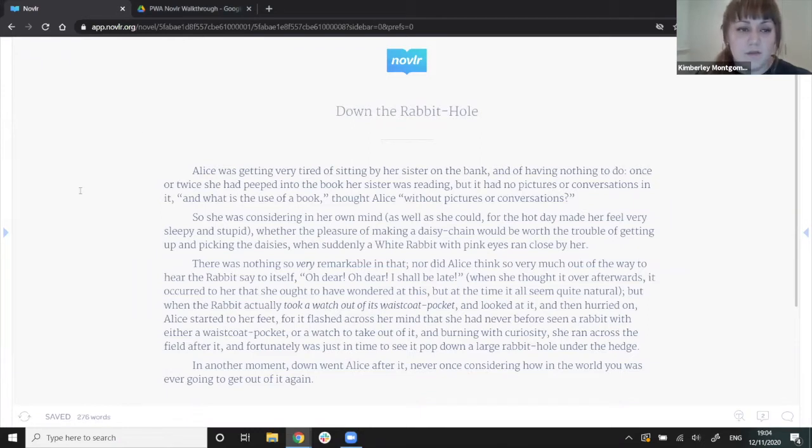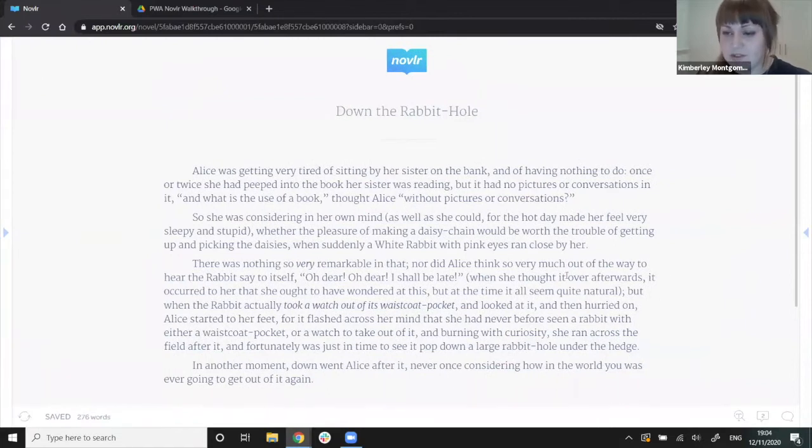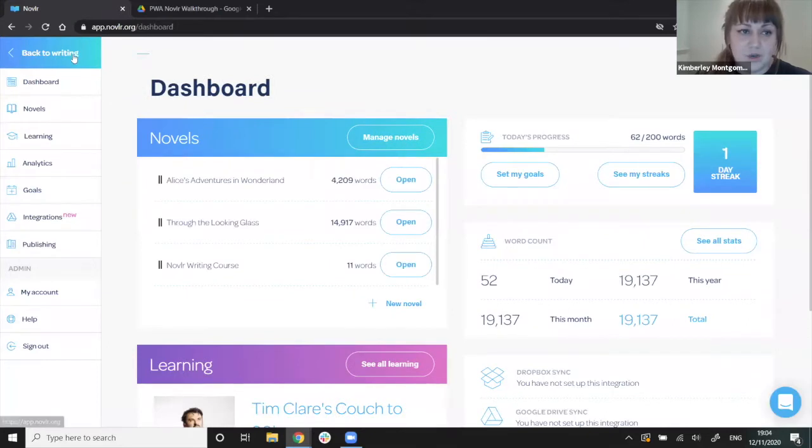On the writing screen, there are two drawers on either side. On the left, we have our chapters and our notes, which I'm going to talk you through. There is a toolbar across the bottom, and I'll talk through those features shortly. And then on the right-hand side, we have our preferences and a link to the dashboard, which I'll take you to quickly. I'm going to talk you through all of these things shortly.